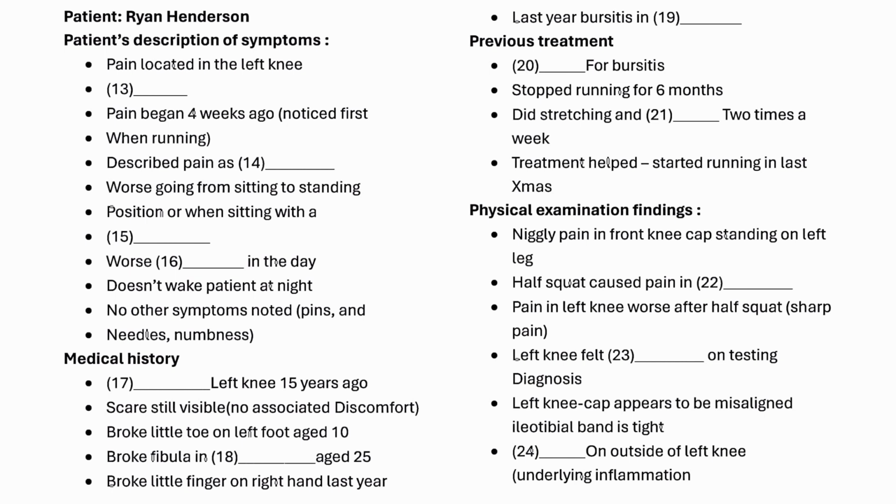Ryan Henderson? Please come in and take a seat. My name's Kathy. I understand from your GP that you've got a problem with your knee. Oh, hi there. Yeah, that's right.